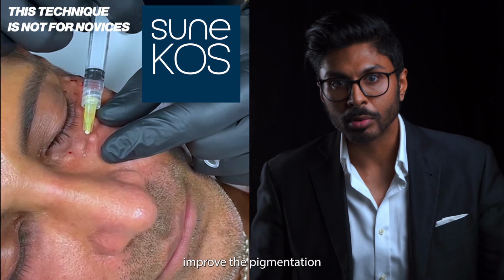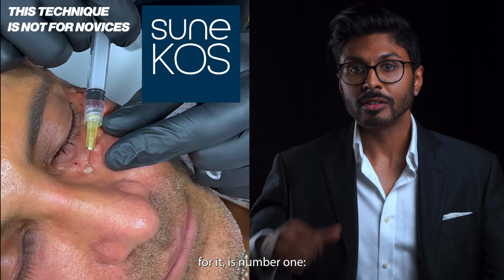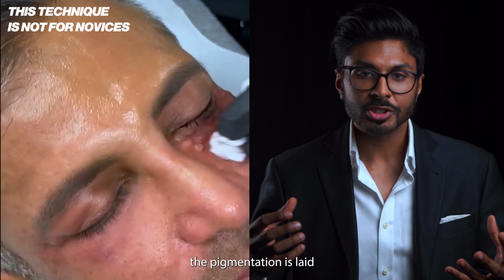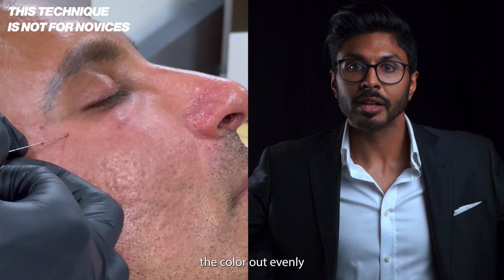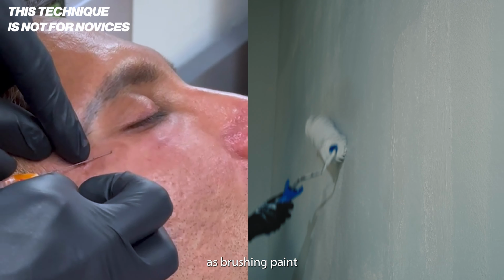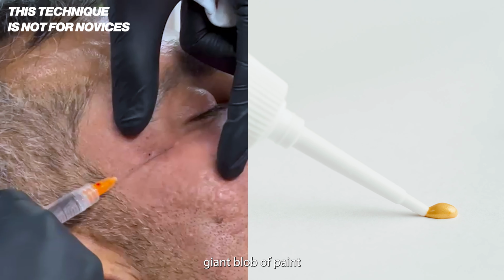The reason it can improve the pigmentation so quickly and deeply, even though it's not designed for it, is number one, when you cause the skin to grow so much and become so much healthier, the pigmentation is laid down over a bigger area because the pigment cells can grow much longer and therefore spread the color out evenly instead of dumping it all in one place because they're really small. Think of it as brushing paint over a canvas to get an even color everywhere instead of having one giant blob of paint in the middle.